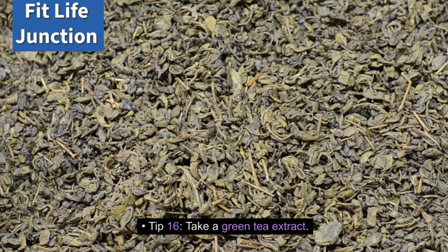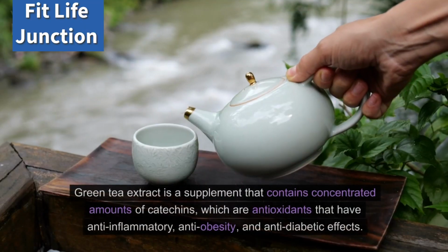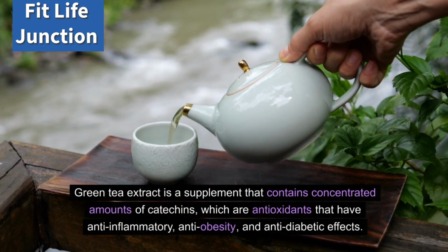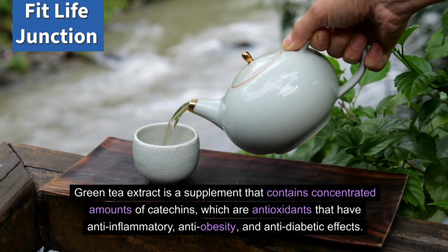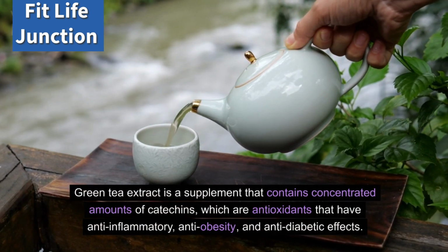Tip 16. Take a green tea extract. Green tea extract is a supplement that contains concentrated amounts of catechins, which are antioxidants that have anti-inflammatory, anti-obesity, and anti-diabetic effects.